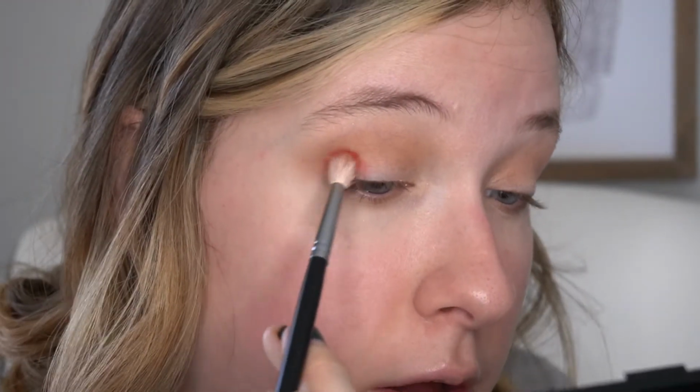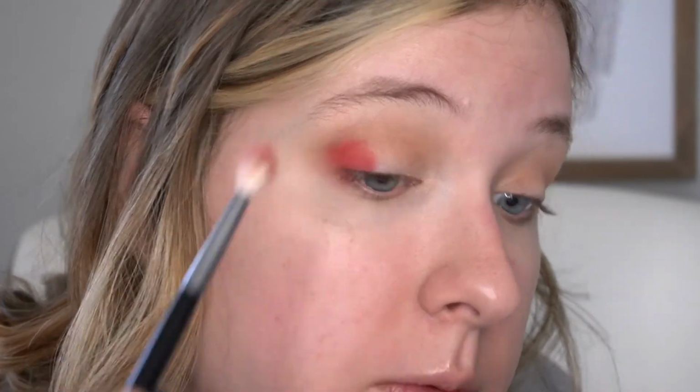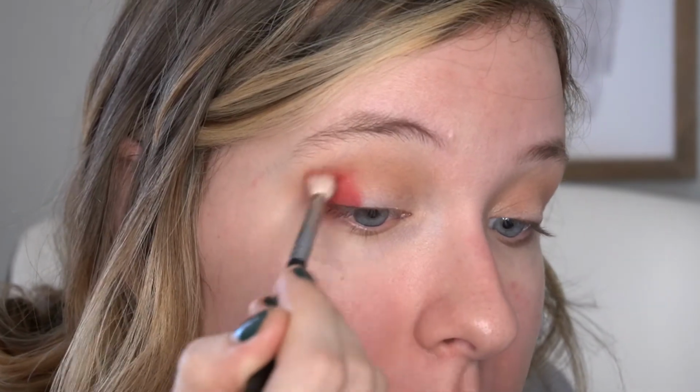I'm gonna use Hot Stuff. It's not the brightest red, but it's not the deepest one. It's this one here. I'm taking that on a Morphe M514. I'm gonna pack this on the outer corner. And then we're gonna start blending it into the crease.